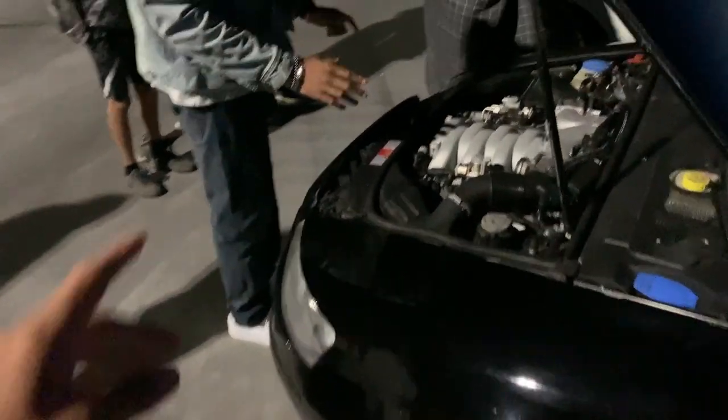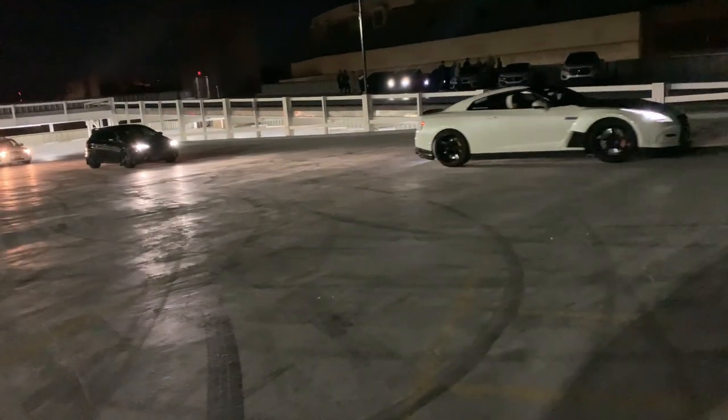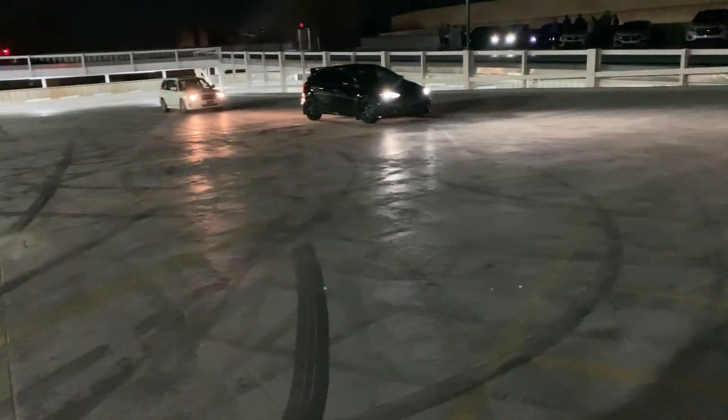Anyway, this wrap is inspired by Baja Blast from Taco Bell. We got beautiful sunset still. We got a Gallardo engine right here. You're right. There's a whole bunch going on. Olivia's in shorts for some reason. I don't know what's happening, but we're vibing up here. Got a GTR pulling up, RS, Forester.